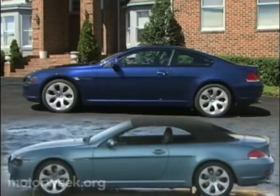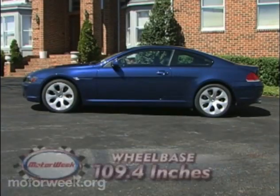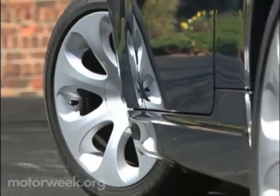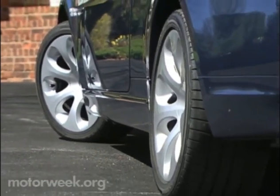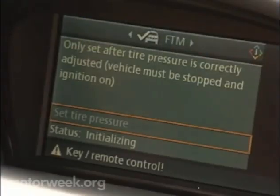The exquisite body rides on a modified 5 Series sedan platform, but with a shorter 109.4-inch wheelbase. The standard 18-inch wheels themselves wear V-rated run-flat tires. The Sport Package adds 19-inch wheels with W-rated run-flats. Tire pressure monitoring is included.